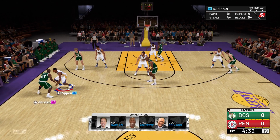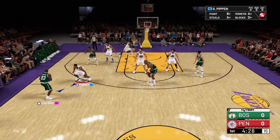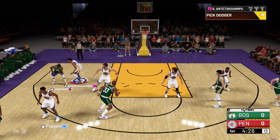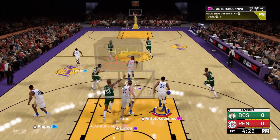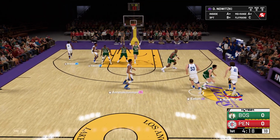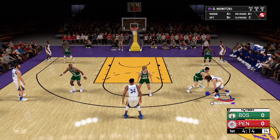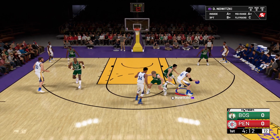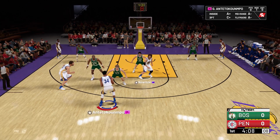Jordan against Pippen. Outside Jordan. To the paint. Here's Abdul-Jabbar. Giannis Antetokounmpo grabs the miss. Allowing no space for the shooter to get comfortable. Just terrific defense. Yeah, excellent extension on the block. Superb timing as well to swat that one away. Now here's Nowitzki.